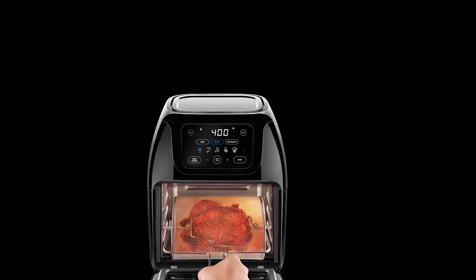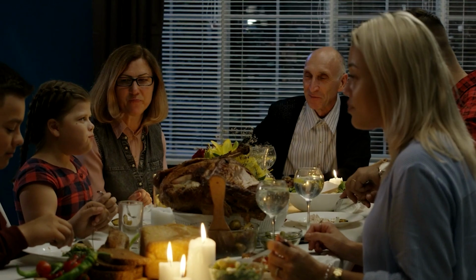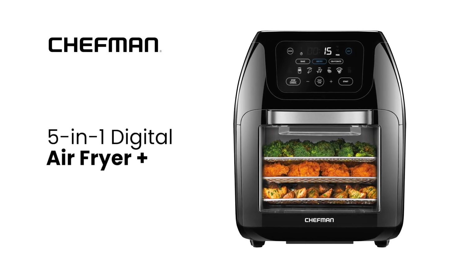Overall, the CHEFMAN Multifunctional Digital Air Fryer Rotisserie Dehydrator is a fantastic kitchen gadget that can help you cook healthier, more delicious meals for your family. With its multifunctional capabilities, digital controls, and easy cleanup, it's a great investment for any home chef.